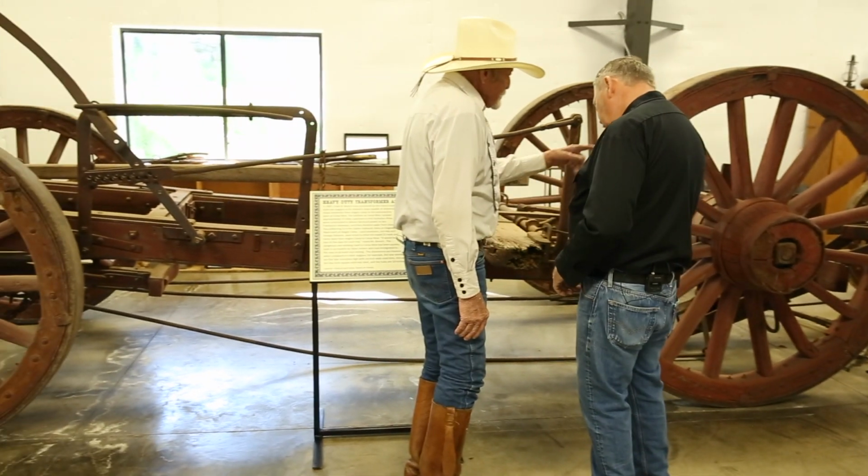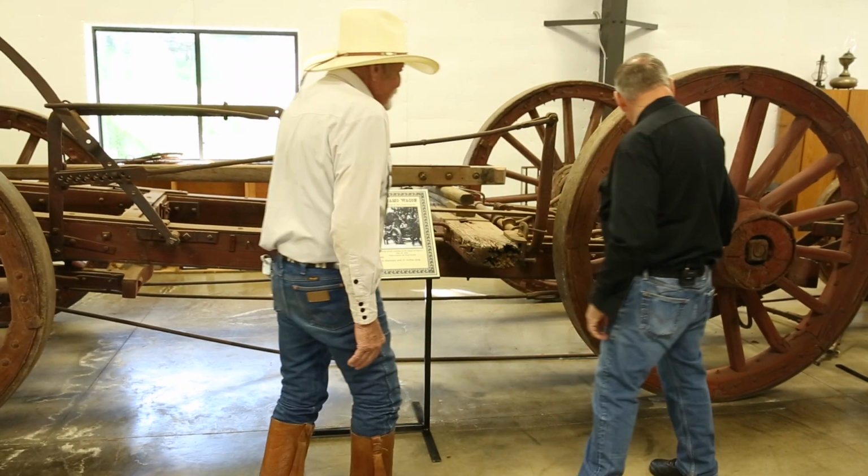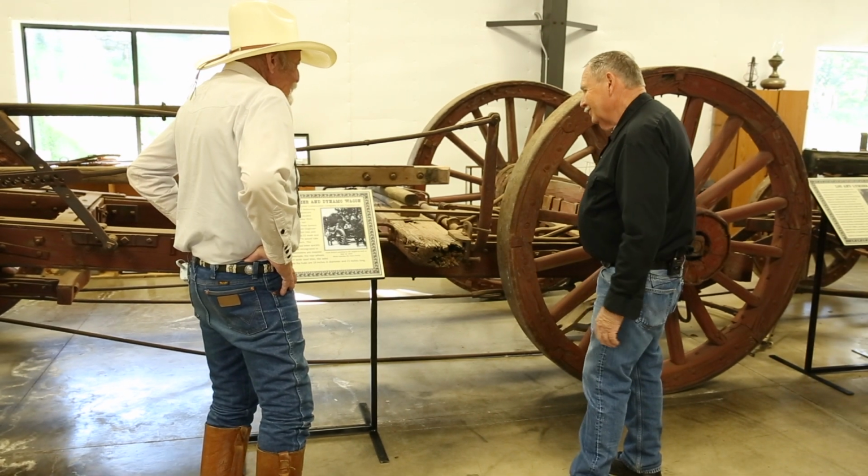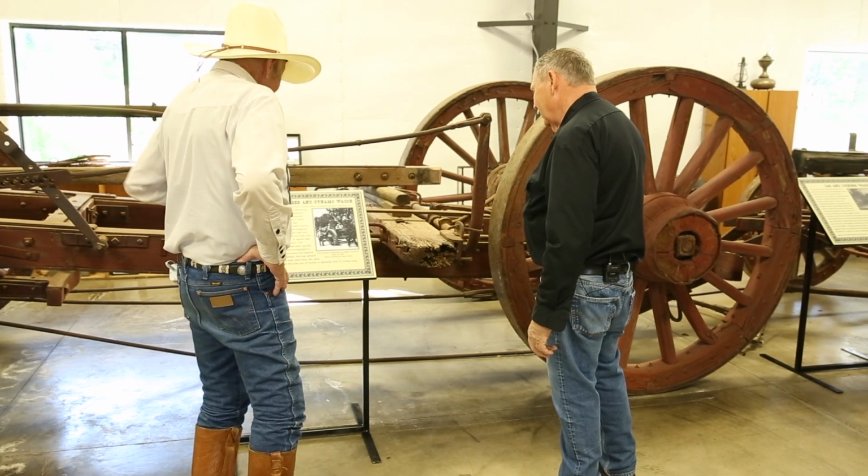God, heavy. Look at the size of those hubs. Yep, 19 inches in diameter and 22 inches long. It took a big lathe to turn those.